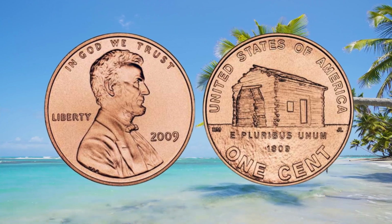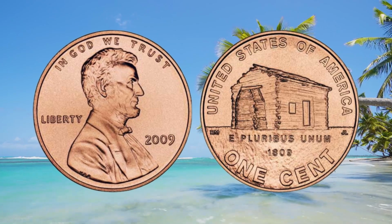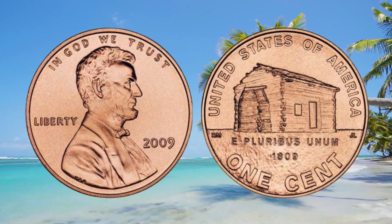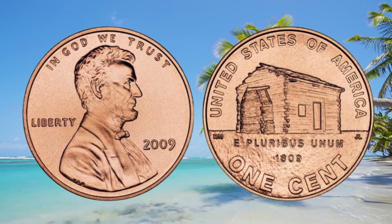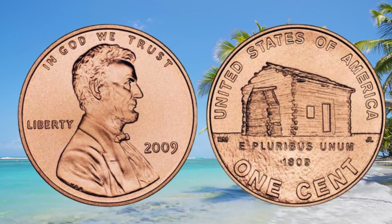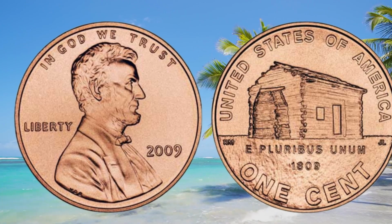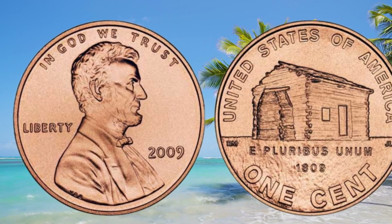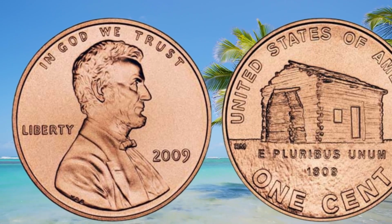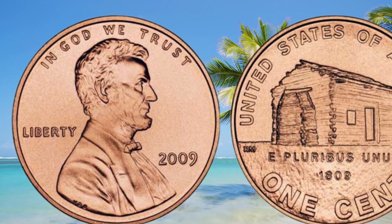But here's where the true secret lies: timing. The coin market fluctuates, and the value of rare coins can soar or dip depending on the economy, market trends, and collector demand. If you sell at the right time, you could make a huge profit. So, keep an eye on the market and act fast when the demand is high. Imagine the thrill of selling your rare penny for a life-changing sum. Picture what that kind of money could do for you: paying off debt, traveling the world, or maybe even retiring early.